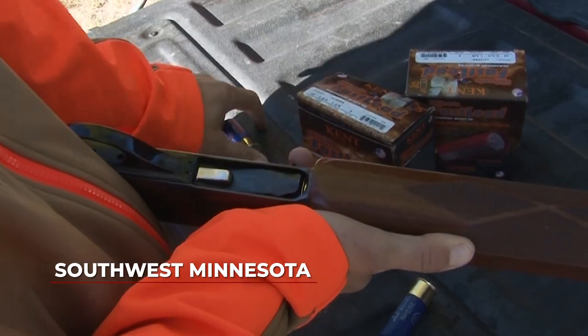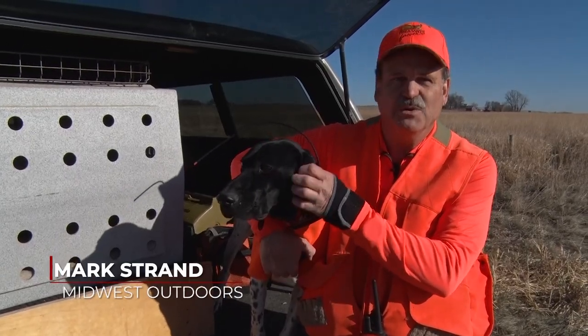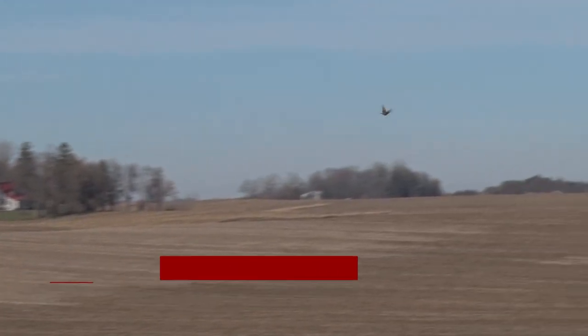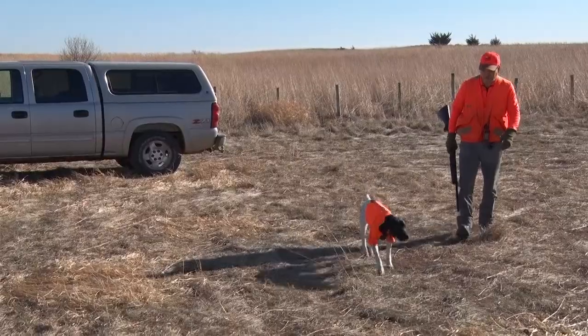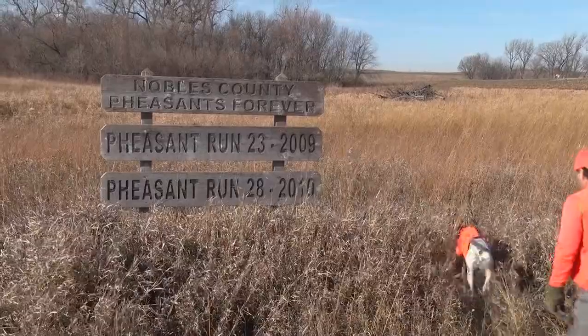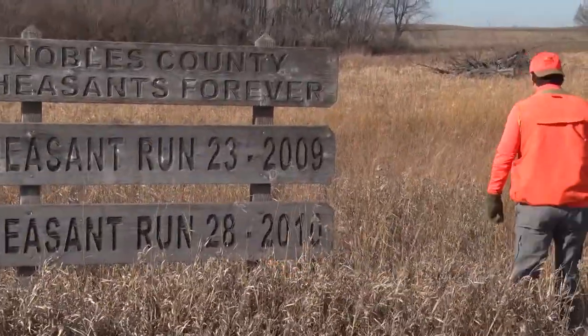Hey, this is Mark Strand, Midwest Outdoors, and today we are down on a very beautiful mid-November day. The pheasant season's been open for a little while, so the birds are not exactly unwild, but I got my little puppy dog, Willow Girl. She's a female German Shorthair Pointer, just turned 1 year old. We're gonna hunt public land, going after wild roosters, and we're gonna see what she can do. So you ready, kid?